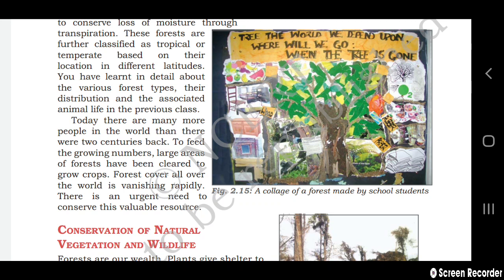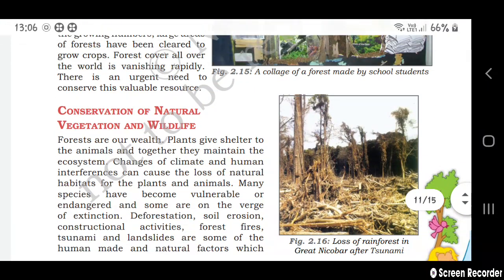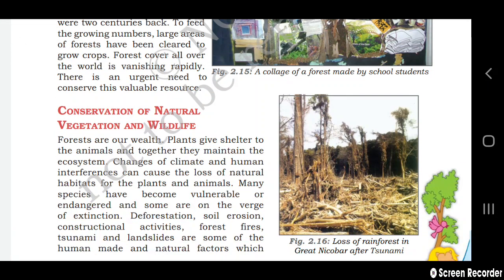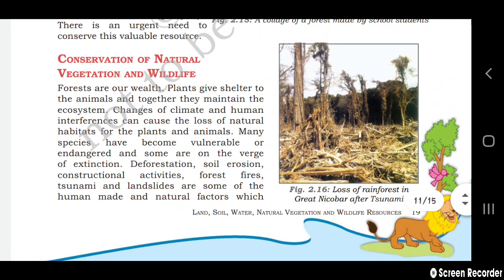Now forest cover all over the world is vanishing rapidly, so there is an urgent need for conservation of forest. Next, how to conserve the natural vegetation and wildlife. As you know, forest is our wealth. Plants give shelter to the animals, and together the plants and animals maintain the ecosystem.